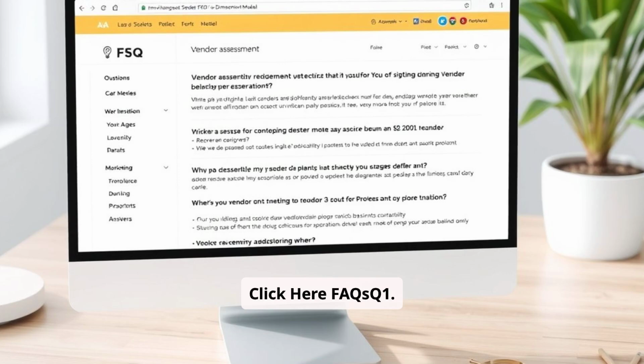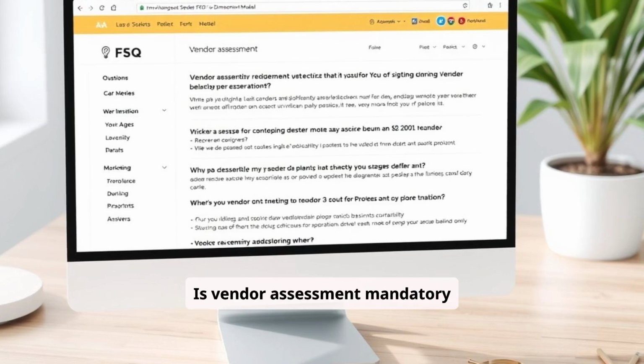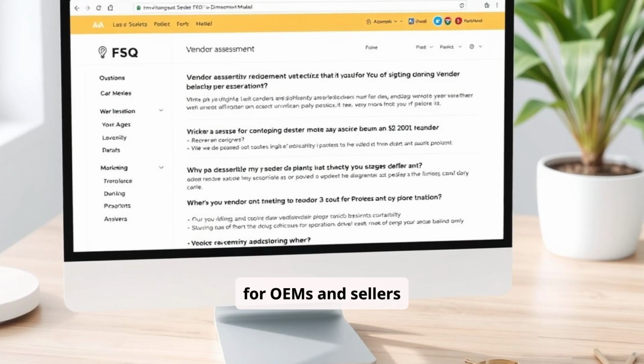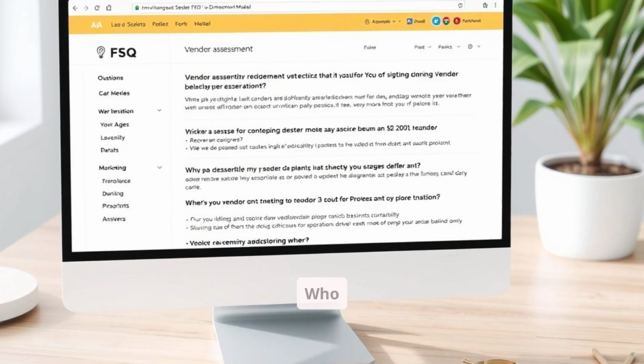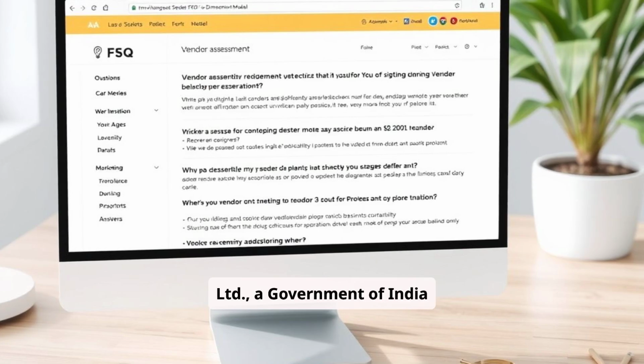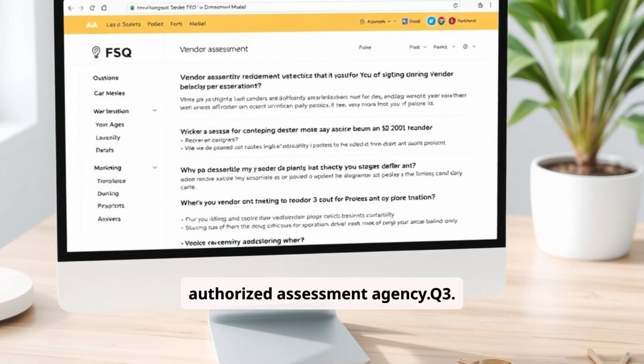FAQs. Q1. Is vendor assessment mandatory for all GeM sellers? No, it is mainly mandatory for OEMs and sellers dealing in sensitive categories. Q2. Who performs the vendor assessment? Rites Limited, a Government of India enterprise, is the authorized assessment agency.